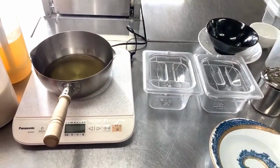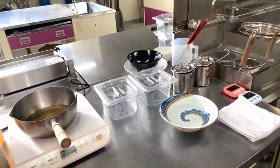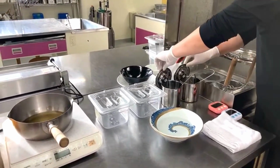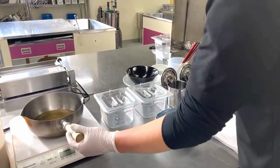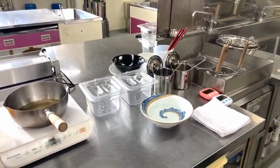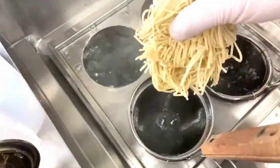We can warm it by actually pouring hot water into it, or we could use some warmer to keep the bowls warm. Once the stock has warmed up to some point, we start cooking the noodles.